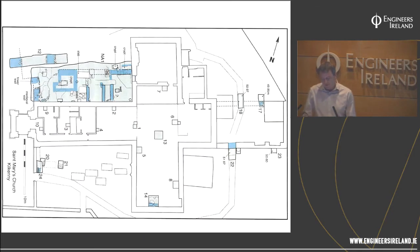In relation to the two main structural interventions, the north aisle and the Kilkenny room, this is a plan that Neil showed earlier, and the architectural intent, as Neil touched on, for both was to sit the structures on top of the existing footings, and to recreate spatially the types of spaces that were there previously.